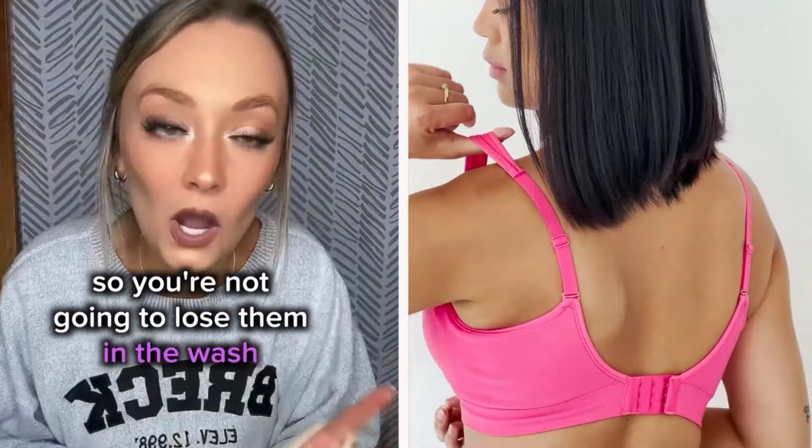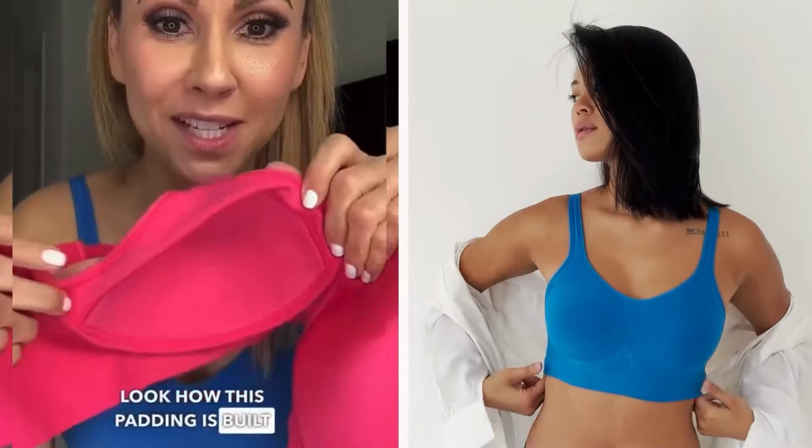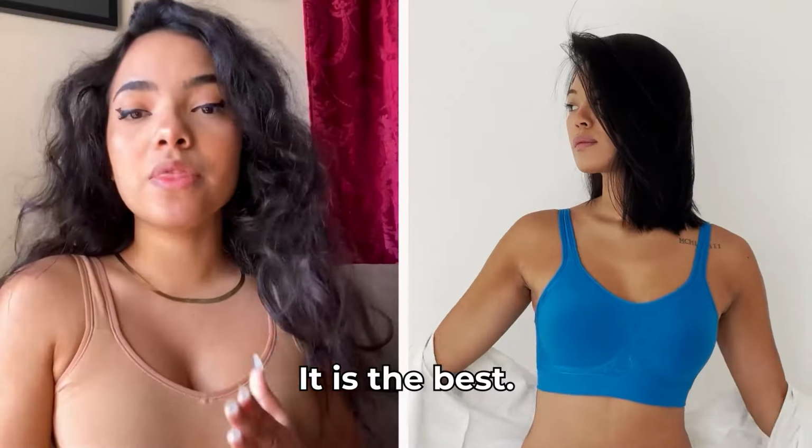I forget that I'm even wearing a bra. I can ditch my sports bra now. And so you're not gonna lose them in the wash. Look how this padding is built in. Awesome. It is the best.